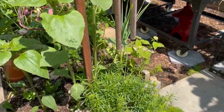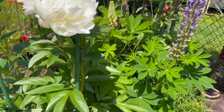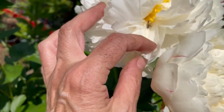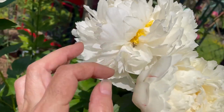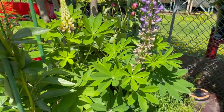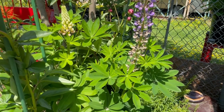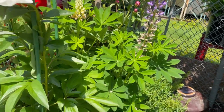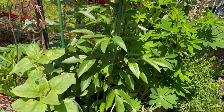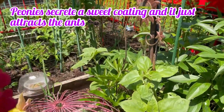Yeah, oh, and my peony. It's huge. This one's gorgeous. It's got yellow centers. Oh, it's got a bug in there. Don't know what kind of bug it is, and ants, of course. And no, the ants don't help with the, oops, there's a bee. The ants don't help with the peonies opening. They secrete a sweet mixture, and the ants just like it. So they come to them and say hi and lick all that off.